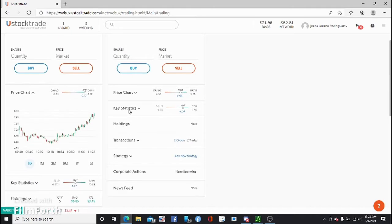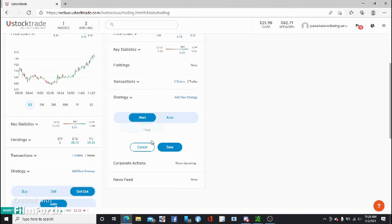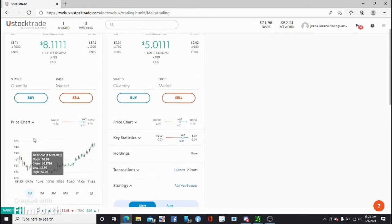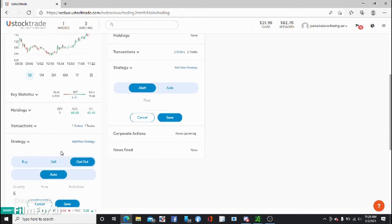Like if I wanted to come in here on TRXC, I could go into strategy and create an alert at a price target, and then if I wanted to get in the trade, I could set it up to automatically take the trade or cancel it for me, which is pretty cool. But as far as the things you really are looking for as a day trader, in my opinion it's not going to work unless you have another platform, because you really can't come in here and get all the information that you need.